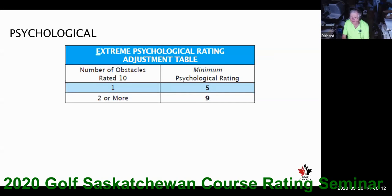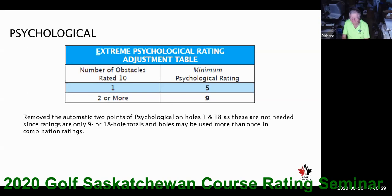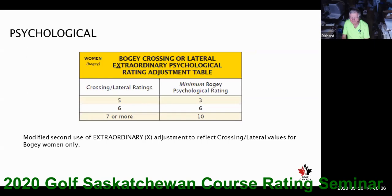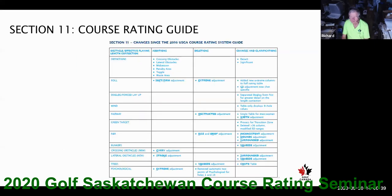Okay, they did some tweaking of the site adjustment. Now we don't actually do that since the program does it directly from the data, so we won't spend a lot of time on that here. And this is just a summary of where there were changes, additions, and so on. You'll see when you get your new guides that this section 11 is actually a page in the table that you can refer to just to see where there have been changes made.